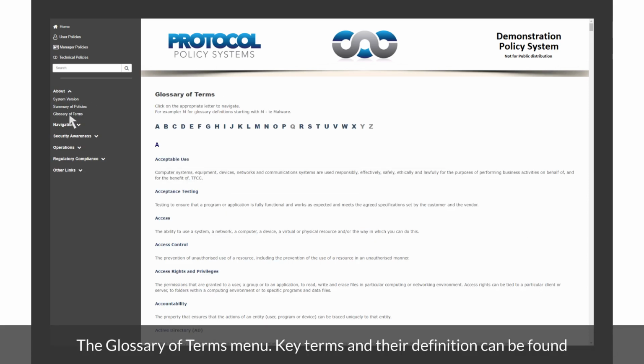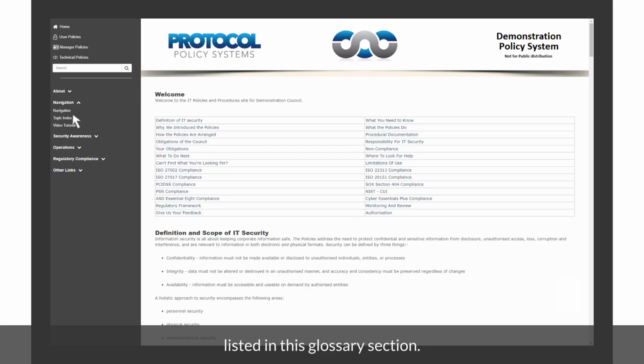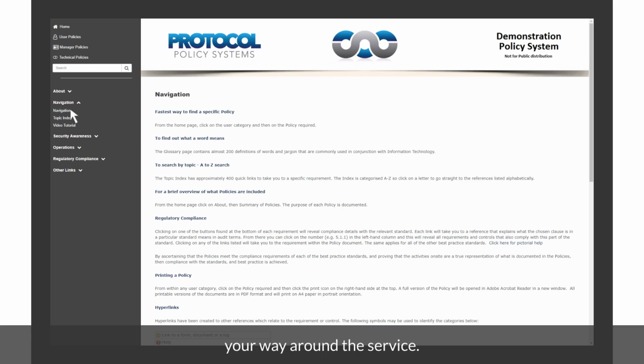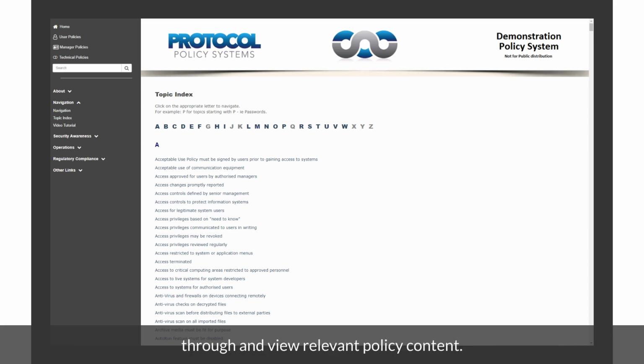The Glossary of Terms menu. Key terms and their definition can be found listed in this glossary section. Our navigation menu, as the name suggests, gives you details on how to find your way around the service. You can search for specific topic information in this section, and then link through and view relevant policy content.